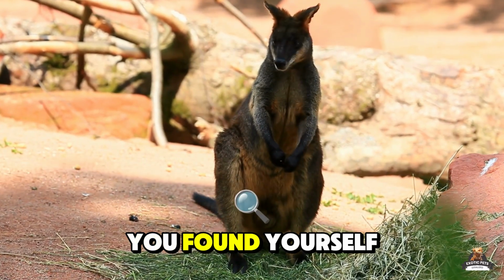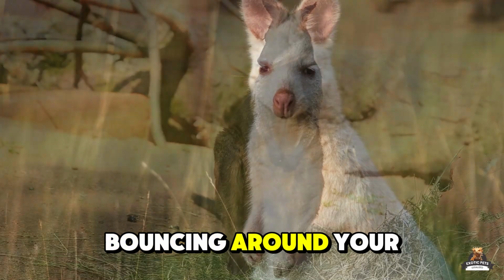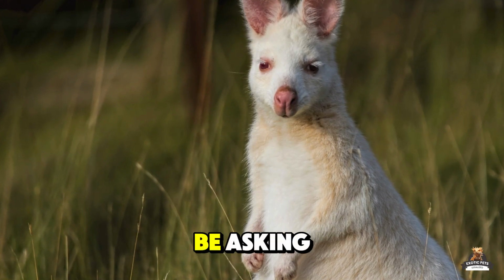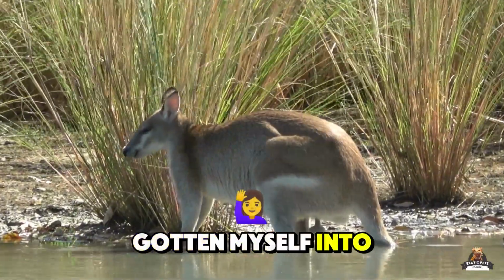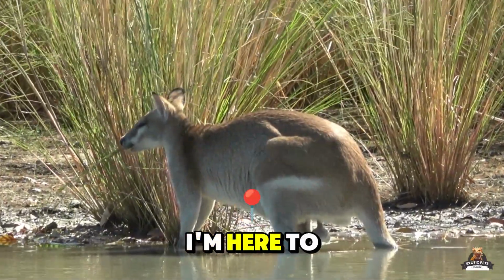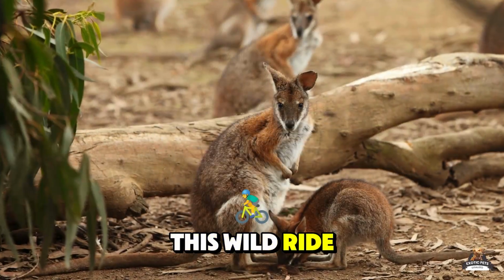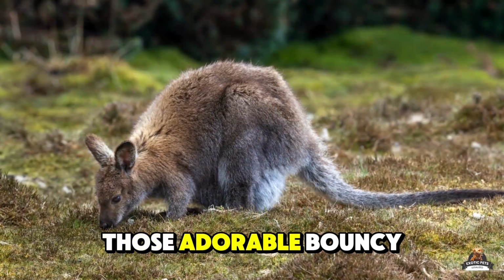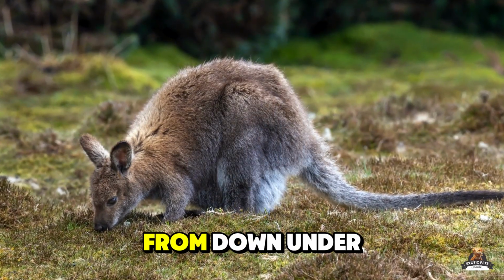So, you found yourself with a Bennett's wallaby bouncing around your backyard? First of all, wow! Secondly, you might be asking, what have I gotten myself into? Well, don't sweat it. I'm here to help you navigate this wild ride. Today, we're diving deep into the world of Bennett's wallabies, those adorable, bouncy bundles of joy from down under.